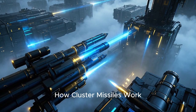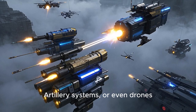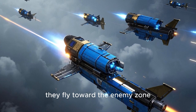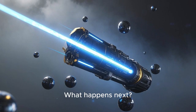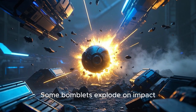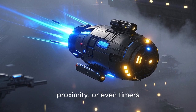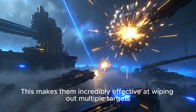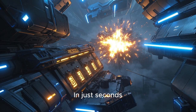How cluster missiles work. These missiles can be launched from fighter jets, artillery systems, or even drones. Once airborne, they fly toward the enemy zone, then break apart midair. What happens next? A rain of bomblets, each one a deadly explosive. Some bomblets explode on impact. Others are triggered by movement, proximity, or even timers. Some bounce before they detonate. This makes them incredibly effective at wiping out multiple targets in just seconds.